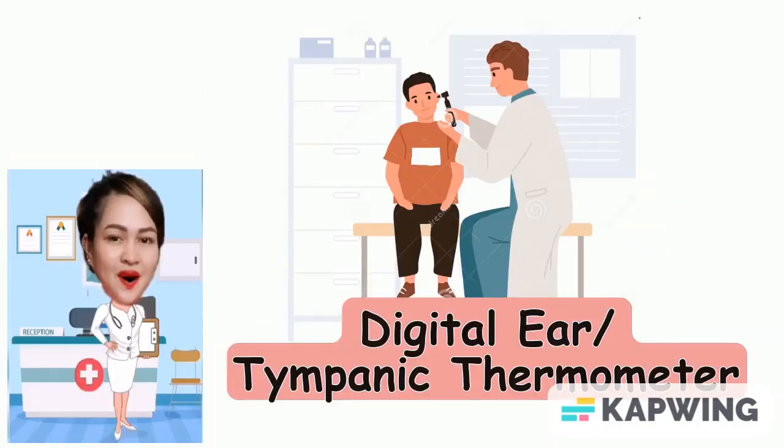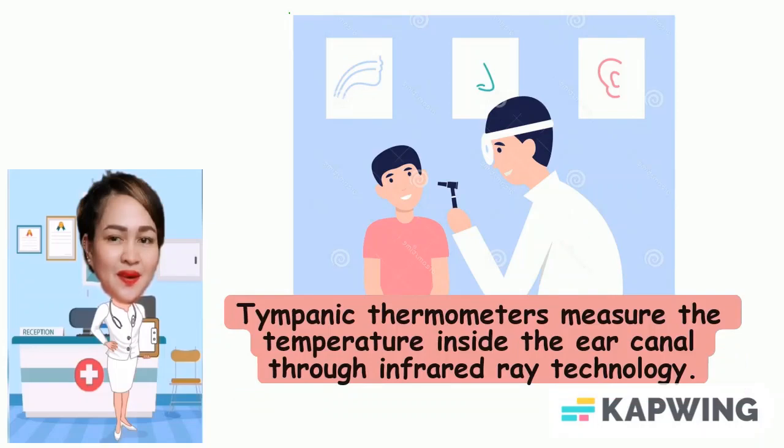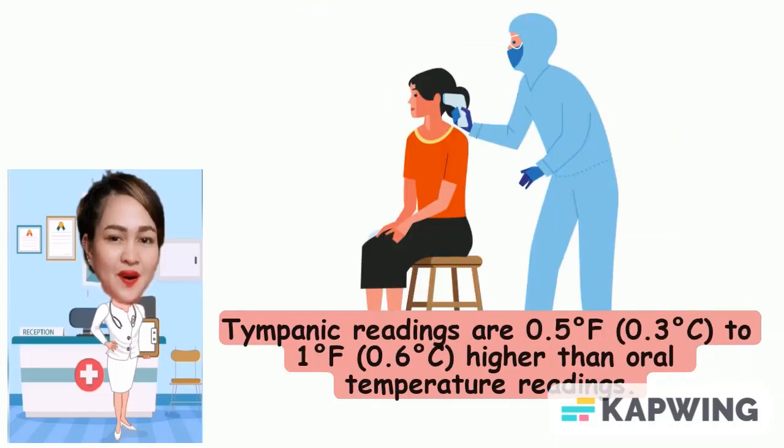Digital ear or tympanic thermometer. Tympanic thermometers measure temperature inside the ear canal through infrared ray technology. Tympanic readings are 0.5 degree Fahrenheit or 0.3 degree Celsius to 1 degree Fahrenheit or 0.6 degree Celsius higher than oral temperature readings.